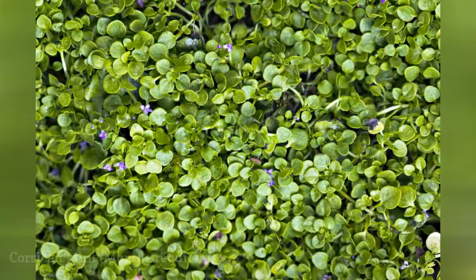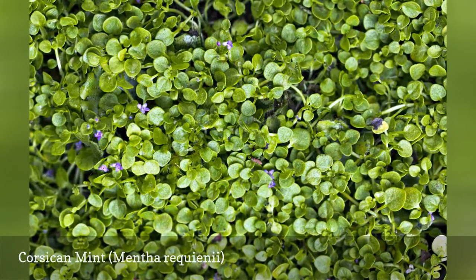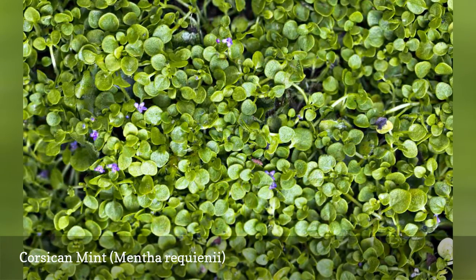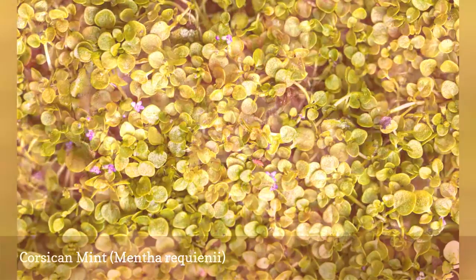There's a definite minty scent from both the leaves and flowers of Corsican mint. It is used as a ground cover, emitting its fragrance as it is crushed underfoot. It is also the flavoring used in crème de menthe liqueur.